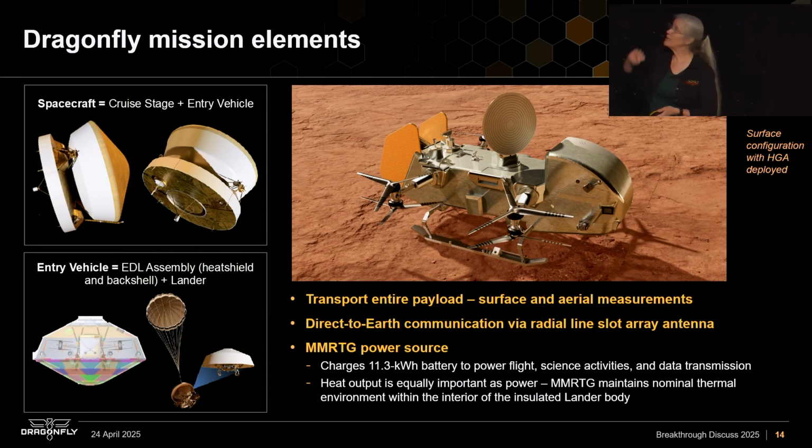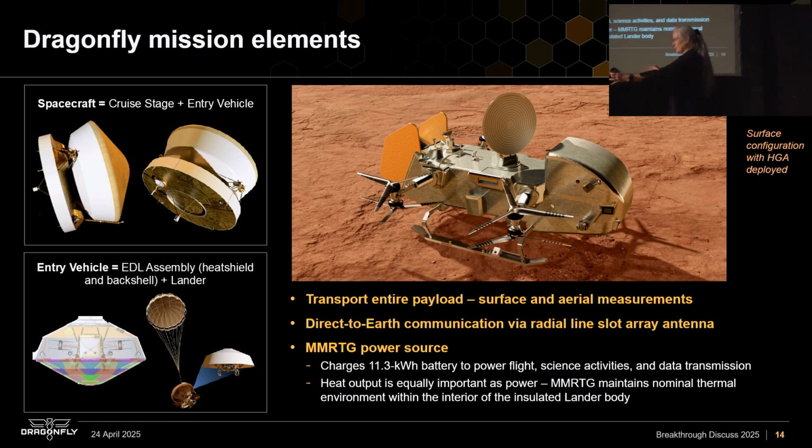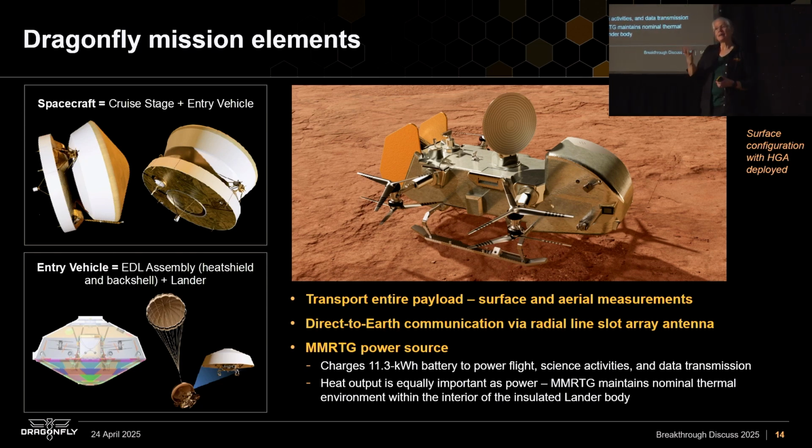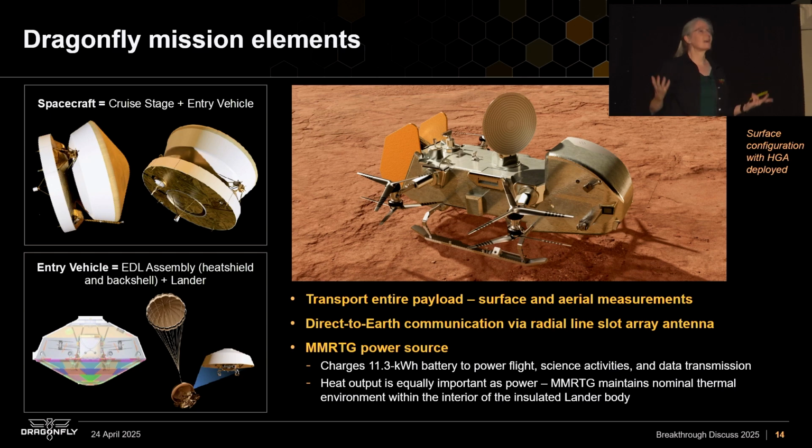So Dragonfly is a rotorcraft lander. It's about the size of one of the Mars rovers, of Curiosity or Perseverance, so about the size of a small car. It would fit on the stage barely. It's a large vehicle, which is possible because Titan actually does a lot of the work for us. With the low gravity and the denser atmosphere, it's actually physically easier by a factor of about 40 to fly on Titan than it is here on Earth. And so Dragonfly, like the Mars rovers, will transport our entire payload from place to place to be able to make measurements on the surface, but instead of driving, we'll fly.